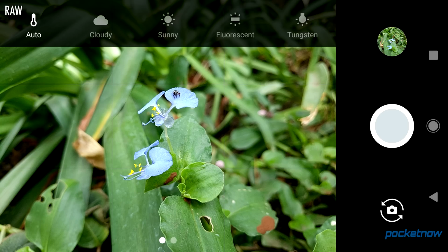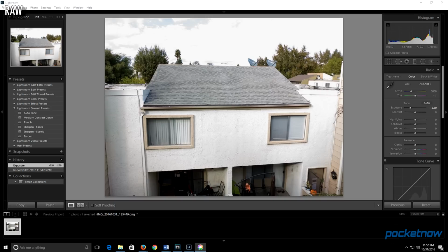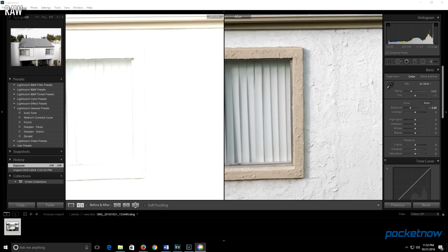Now, the Pixel does not have the ability to natively capture RAW files, but it will support RAW capture in third-party apps. So we're breaking our rule here, using another camera app to take a look at a RAW file. Purposely overexposing, we can walk the image back about 2.5 stops to recover some information in this blown-out exterior. Considering the Pixel's penchant for punchy exposure, it's a shame we don't have RAW capture built into this app.